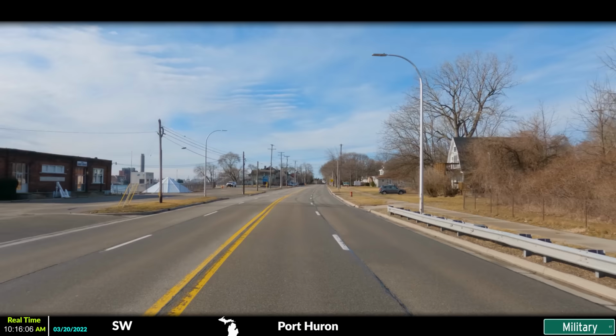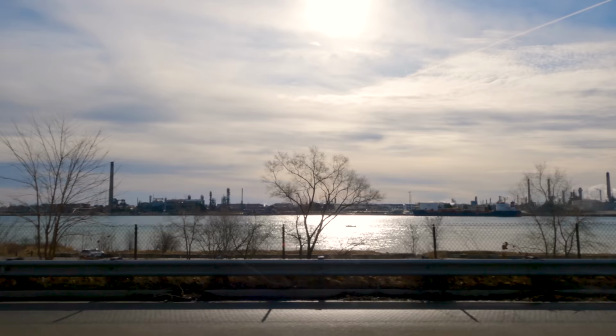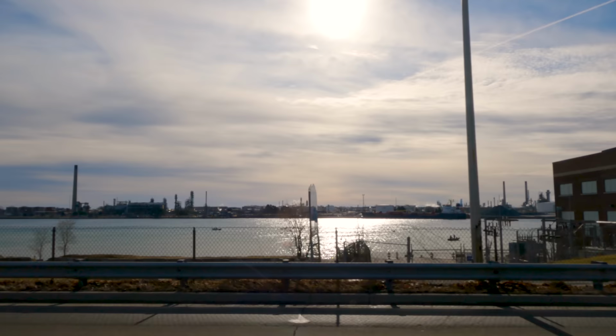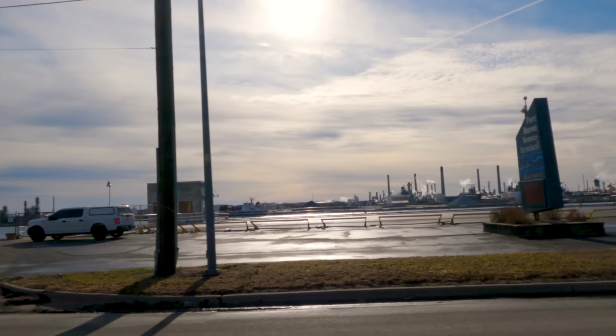More on drugs in a minute, as directly across the St. Clair River from the south side of Port Huron is an area in Canada that's known as Chemical Valley. It's a 15-mile stretch of chemical industrial facilities that line the St. Clair River in Canada, and it sits right across the southern part of Port Huron and some other communities like Marysville to the south. At least the wind blows all of the pollution away from Michigan and into Canada, but it's definitely not a pretty sight.